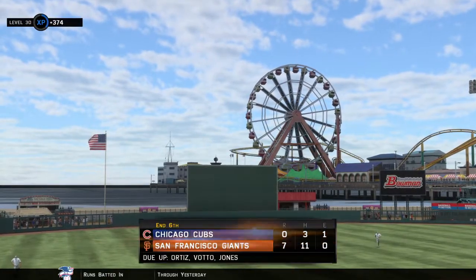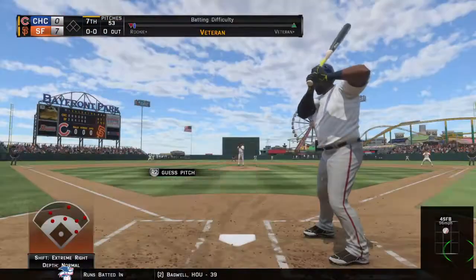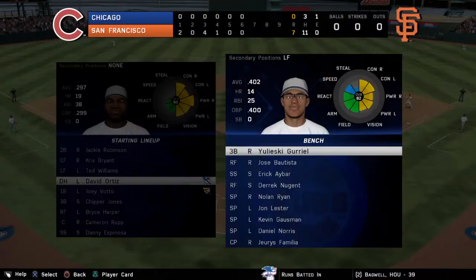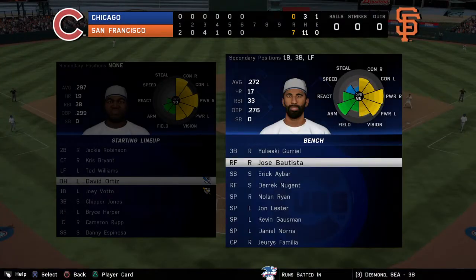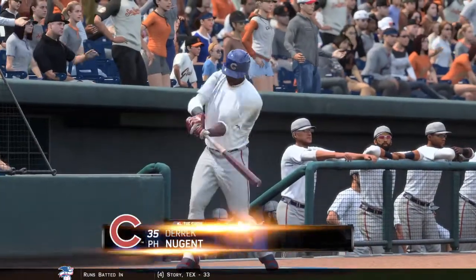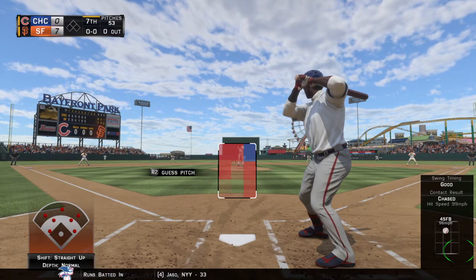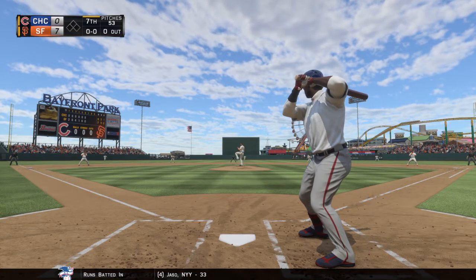David Ortiz will get his cuts leading on. And there now is David Ortiz. He'll try and do what he can to work toward cutting into this big deficit. Derek Nugent is up off the bench as he'll pinch hit here to start inning number 7. Derek Nugent.